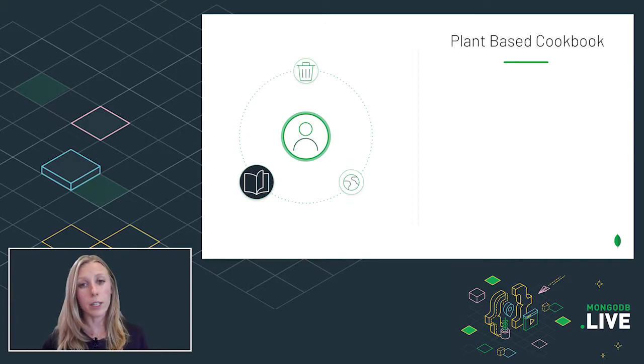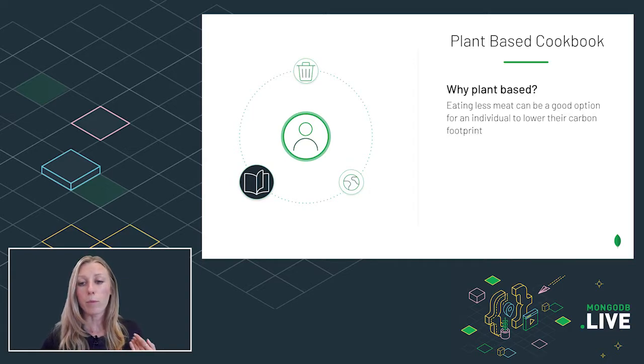And then the last initiative that I'll speak to you about today was a community-sourced plant-based cookbook. So why plant-based? I'm sure many of you have heard about the environmental impacts of the industrial meat industry. And you know that eating less meat can be a good option to lower your own carbon footprint. But we might not always know how to plan a meal around plants.